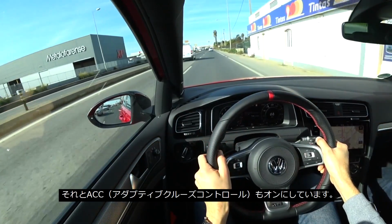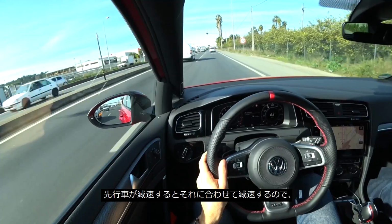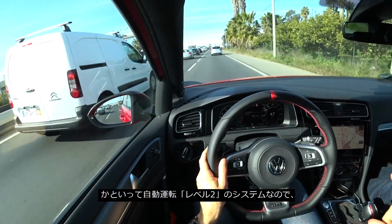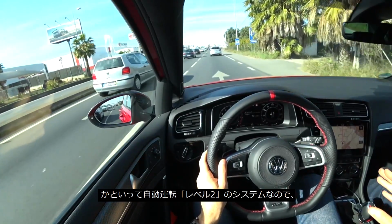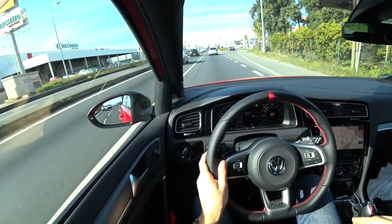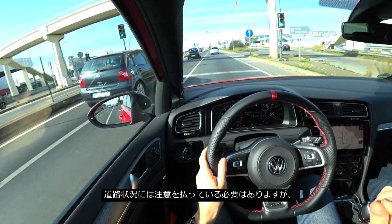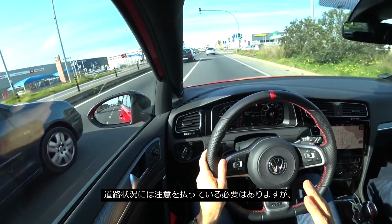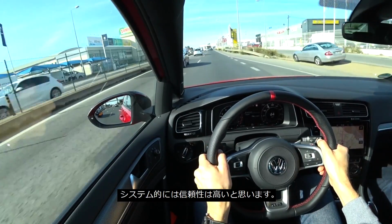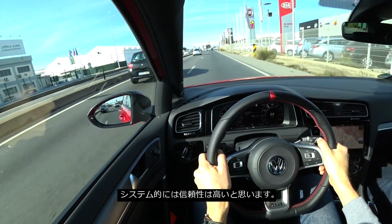Also, I've set the ACC, the adaptive cruise control, which is, for example, as the car is decelerating now in front of us, I'm not touching the brakes. Of course, you should always be brake ready, because those level 2 systems of semi-autonomous driving, they sometimes don't react that well on standing objects, and that might be the case at some point. So always be aware, don't trust them 100%, but those systems here, they work really pretty good. So very reliable as for that.